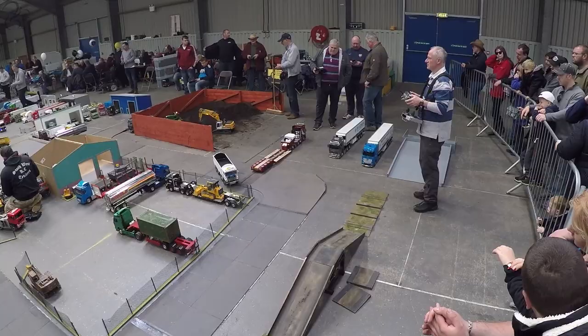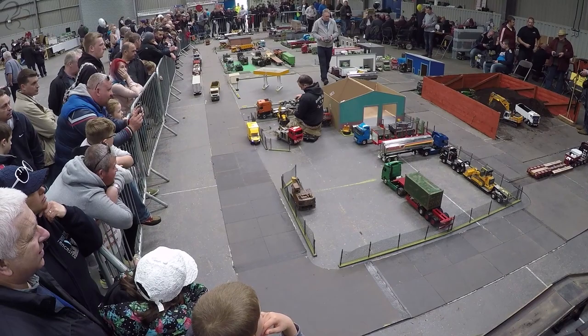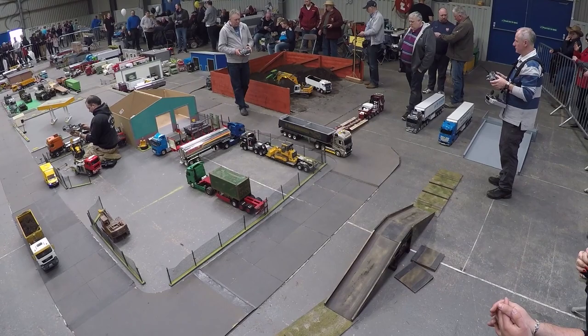There's a good representation of model trucks as well at Truckfest. There's a big arena, which as you can see, they've laid out with loads of trucks. You'll see trucks doing all kinds of things here. You'll even see diggers moving earth into the back of the trucks. You'll see the trucks hauling stuff away, tipping things. I don't know. There's a lot of good stuff here.